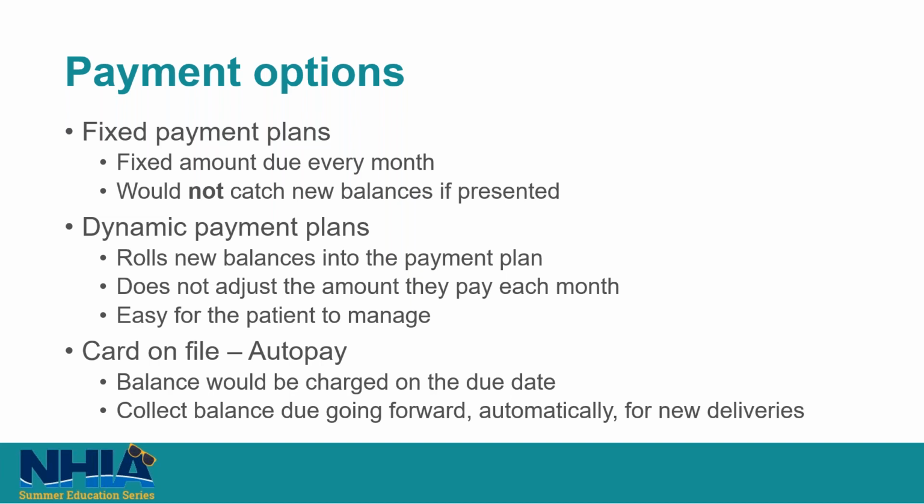Now, the last thing you want to do is have a never-ending payment plan that just always is rolling in for the patient. However, there will be some of those exceptions out there. You definitely don't want to make that a standard. The best way, though, obviously, is having that card on file. I call it auto pay or card on file method of payment. There's all kinds of different acronyms you can call it.